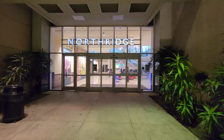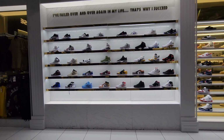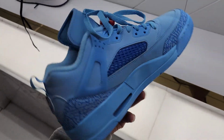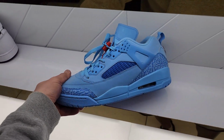Got 50 minutes before they close. All right, starting with the Shoe Palace. Starting with the Jordan wall right here. Got some interesting stuff. Spizike Lows, they just released these bad boys this week. University Blue colorway, $160. $160 for these, mostly nubuck upper.